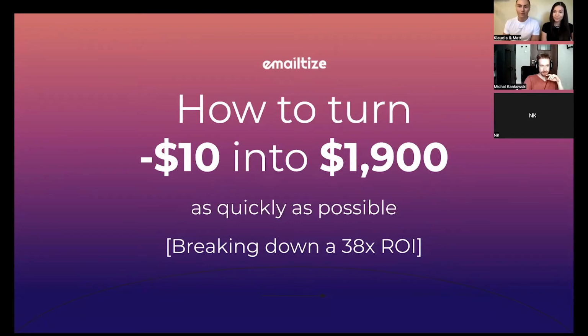And together we co-founded Emotize, which is a consulting business and agency that helps direct-to-consumer brands do exactly what we're going to cover today. Turn negative customer acquisition costs or high customer acquisition costs into profits and revenue. And we do that through the retention channels, which is email marketing and SMS marketing, to help them grow their list, build a community around it, and profit and scale profitably.